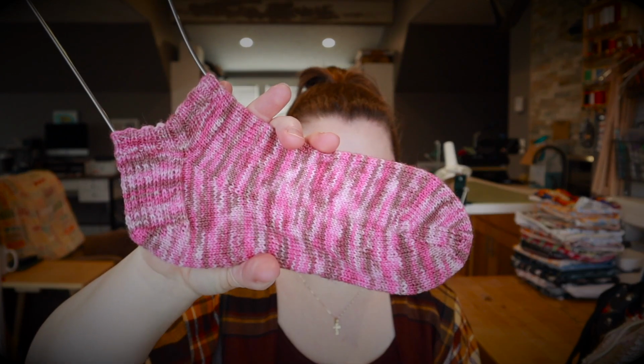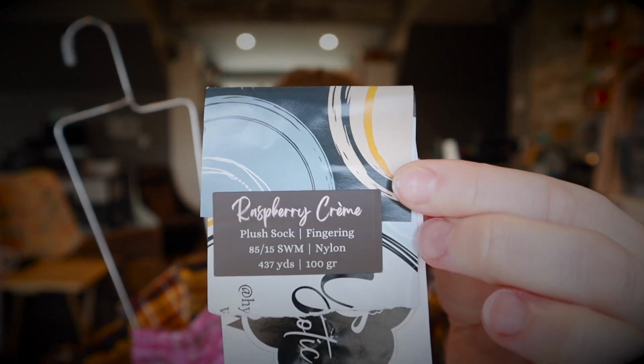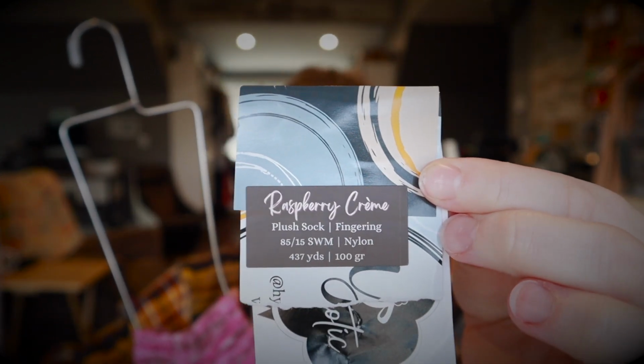There's just plain vanilla. This color is the raspberry cream. I have the tag right here. This is raspberry cream from Hypnotic Yarn or Yarnable. This was the Yarnable colorway from February of 2022, and I've been wanting to work with this forever.